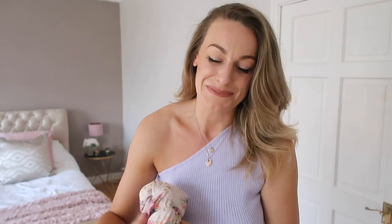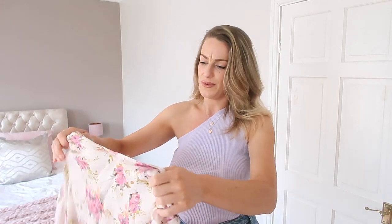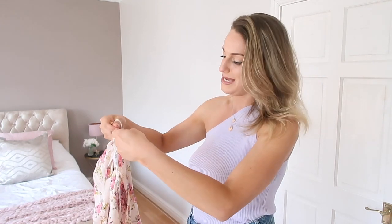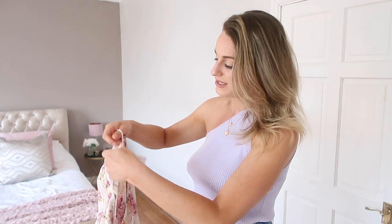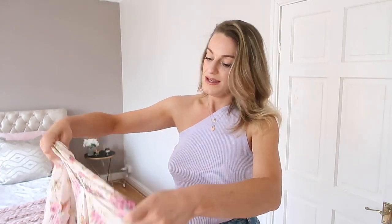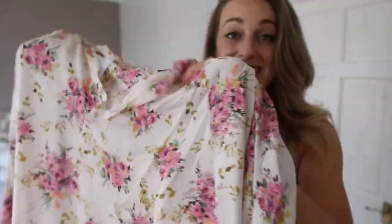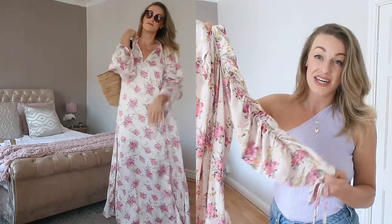I want to end on a nice piece for you guys. So this piece, there's nothing wrong with it, but I just felt like it definitely needed something around the waist to cinch it in. I don't know if it was because I got it in a large and it just was too big. But it is a 12, it says, and it's from recycled polyester, which is lovely. The print on it is quite dreamy, and the material is like silk. It's really, really gorgeous. This one is £80, it's £79.99.